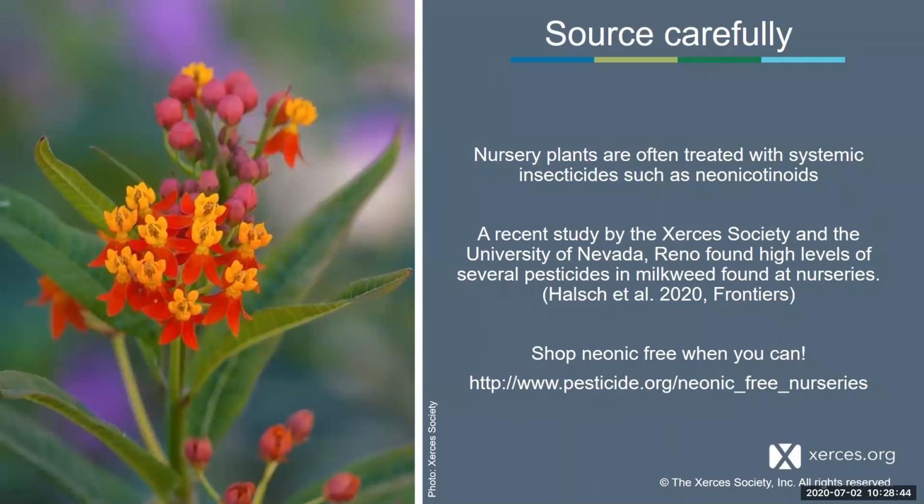Besides spraying pesticides, we also need to think about sourcing the plants we bring onto our properties. Nursery plants are often treated, unfortunately, with systemic insecticides, meaning that they're expressed in all parts of the plant, including the pollen and nectar, including a relatively new class of insecticides you may have heard of called neonicotinoids. And this is a group of pesticides that was really heralded because of its relatively low toxicity to mammals. However, we've learned more and more that it's very, very efficacious against insects, and that includes butterflies. So now neonicotinoids have been strongly linked with declines in a lot of our pollinators.